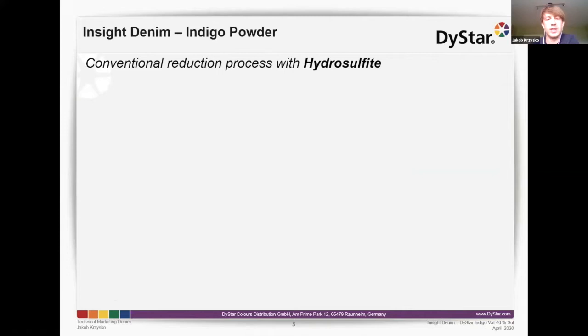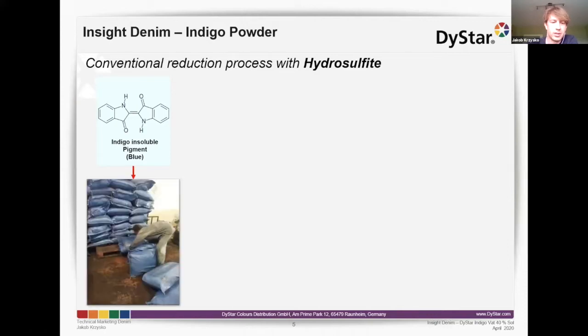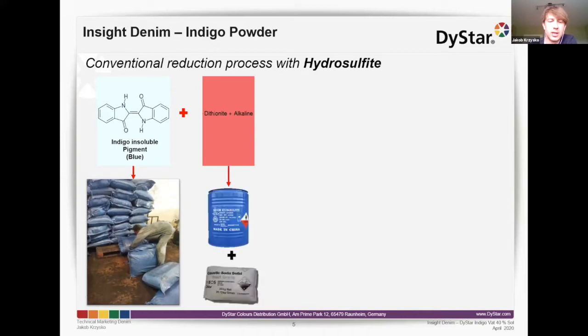Okay, let's have a look at the indigo powder. The reduction process with indigo powder needs a lot of hydrosulfide. This is the reducing agent in the indigo application. It starts with the indigo pigment, which is insoluble in water. In production, it looks like this. The operator needs to handle a lot of plastic bags with the indigo powder inside. Additionally, a lot of hydrosulfide, or chemically speaking, dithionite, is used, and alkaline.